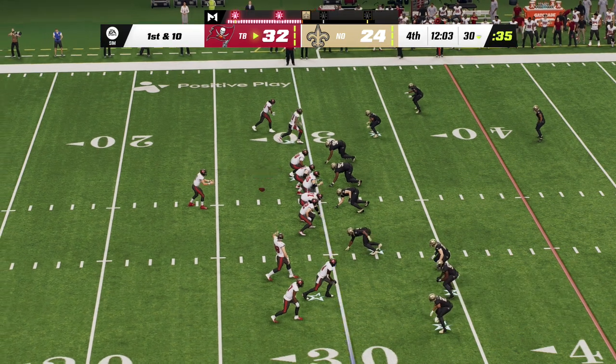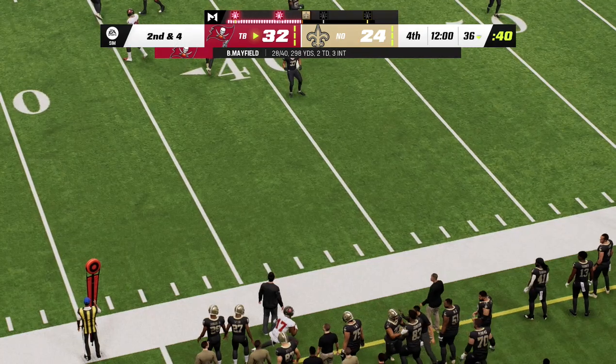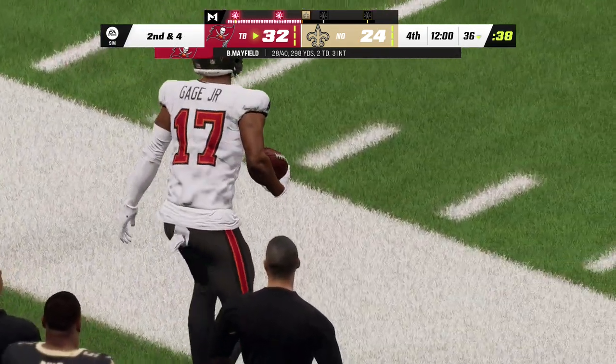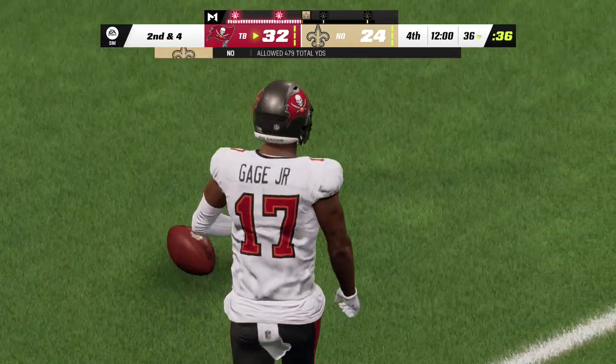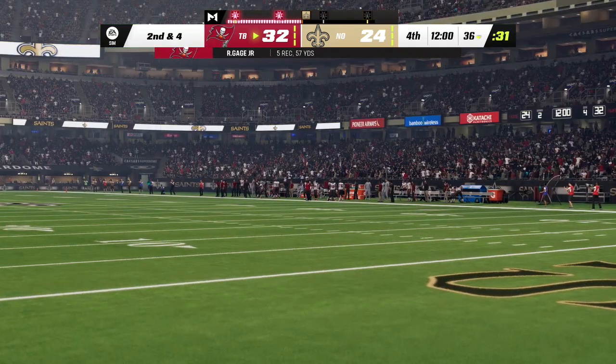The Bucs offense set to begin their next possession. Another important fourth quarter series coming up. That last INT helping to maintain their slim advantage. It'll go down as a gain of 6. And that will bring up 2nd down.